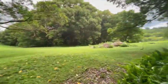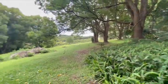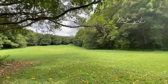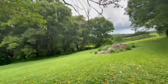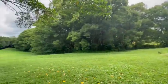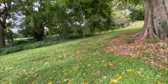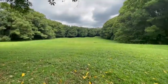The direct neighbour here is the owner of Stone and Wood Brewing Company, so good guy to ask if you run out of beer. And the neighbouring property is a listing I have at the moment. Sensational, high caliber property, one of the best in the area. At a significant price point for a rural property.